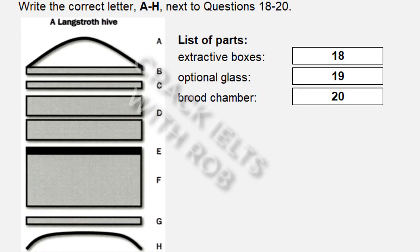There's always a wooden lid, letter B on your diagram, and if keepers collect venom, there's a sheet of glass below the lid. The extractive boxes are shallow because they're frequently handled. They hold 30 kilos of honey each, and a beekeeper couldn't lift one if it were any deeper.